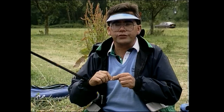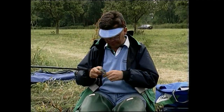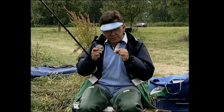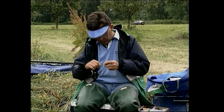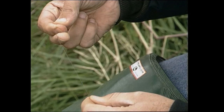This is how we tie the knot. 2 pound main line. And today I'm going to tie on a 1 pound breaking strain hook length. Take a length of line, 18 inches, 2 foot, I'm not too concerned which. Bite it off. Join the two lines together, lay two ends together with a length of around about 4 or 5 inches.